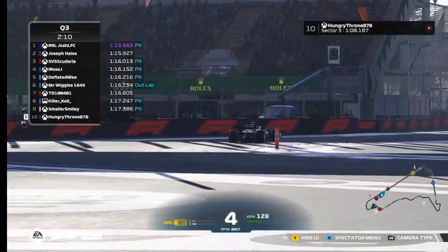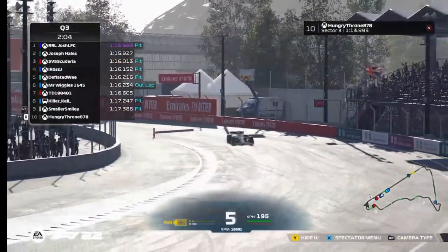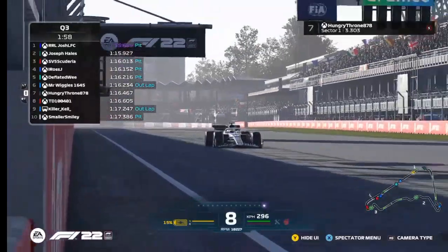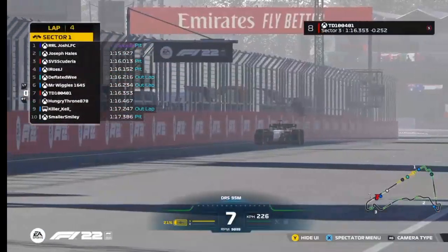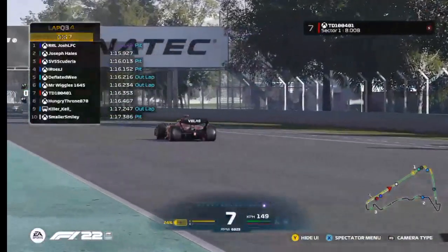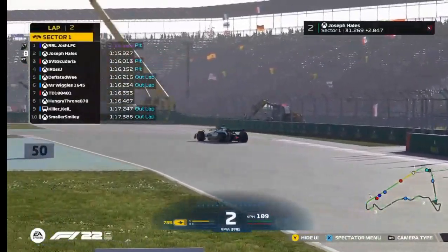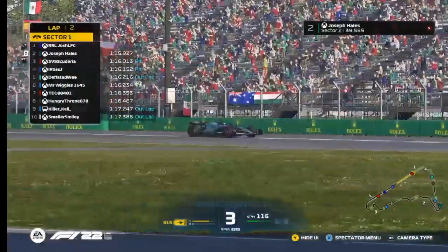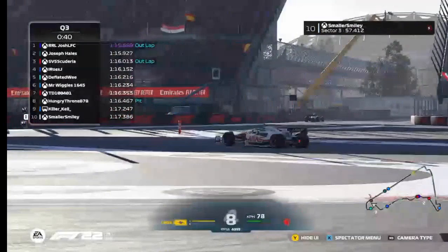And with 2 minutes and 10 seconds left on the clock, we're going to see a lot more action out on the track. With Hungry Throne going 7th in a 1:16.4. And TD going 7th in a 1:16.3. So TD is a 10th quicker than Hungry Throne. Let's see if Joseph Hills can improve on his time. Also for his last lap with 45 seconds left on the clock.